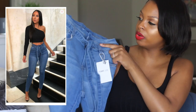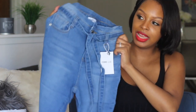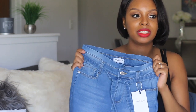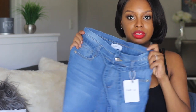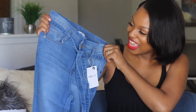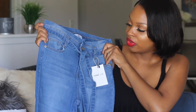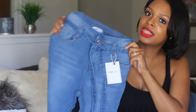These have like a little belt. These are a size 10 and they are denim jeans and they are skinny jeans. So we're gonna try these out and see how I like these. I like the color. I like the wash. So let's put them on. They don't smell bad, but they definitely have like, it's been in a warehouse or something smell. You probably will have to wash them first, but it's not bad. It just smells like it's been at a factory. I can't really describe it, but let me try these out, see how I like them.